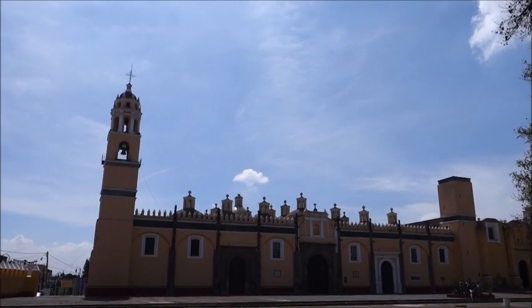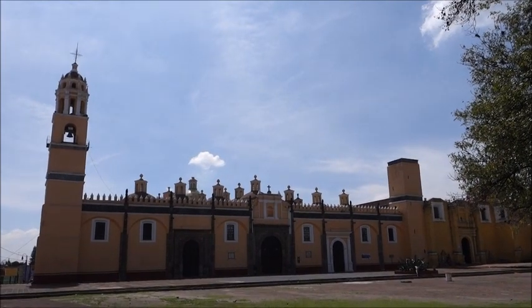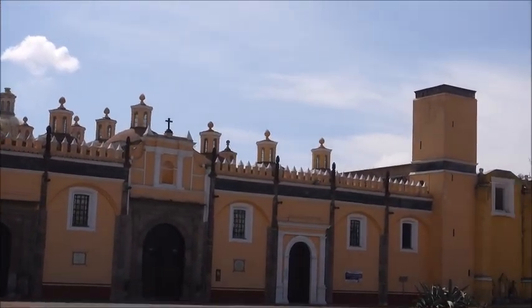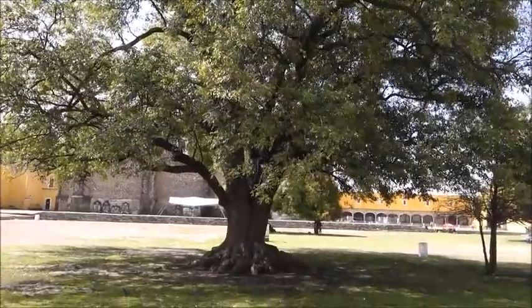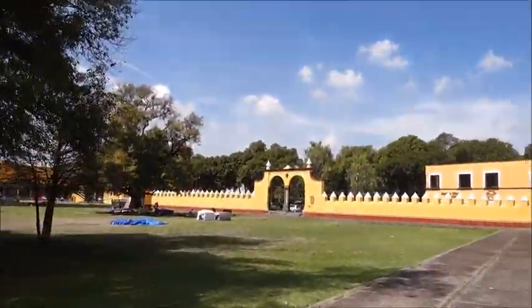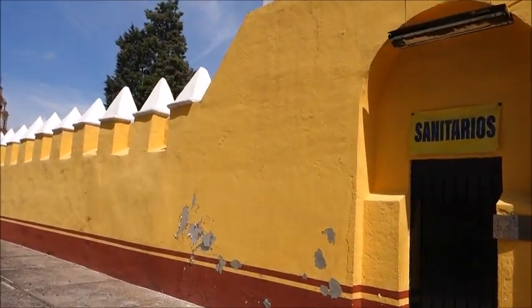The Capilla Real is of Muslim influence, as you can see from all of the domes on top of it. Of course, Spain was occupied by Muslims during the religious wars, and so that influence has lasted.